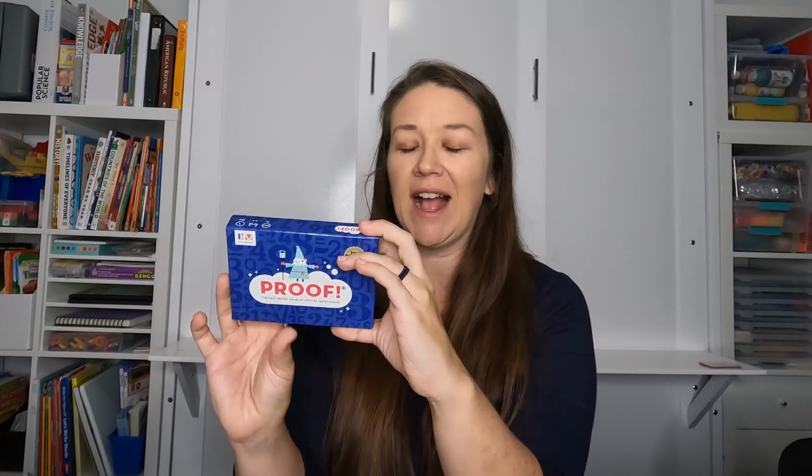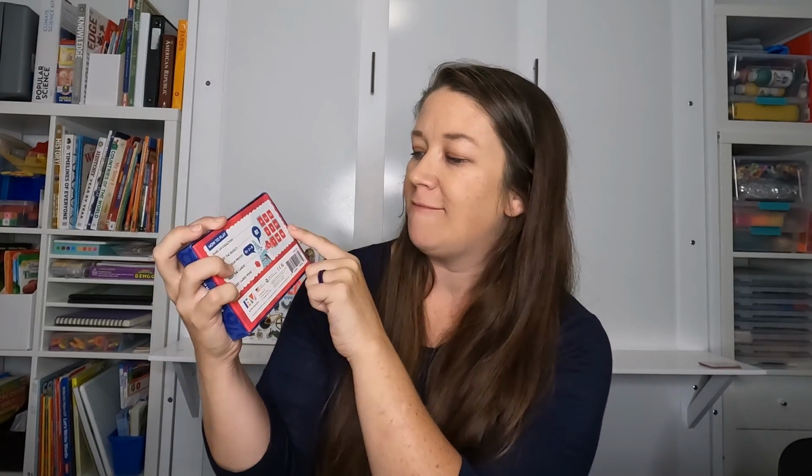One of the first games is Proof. This is a game where you are doing mental math and you have to show how you got to that mental math and the proof behind it. If you can do that, then you get to keep the cards, and whoever has the most cards wins. That just brings some fun into the learning experience, and it gets us off of just doing bookwork every single day. And you know, I would get bored doing bookwork.